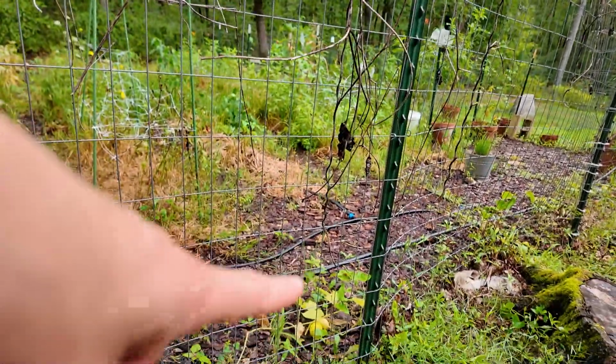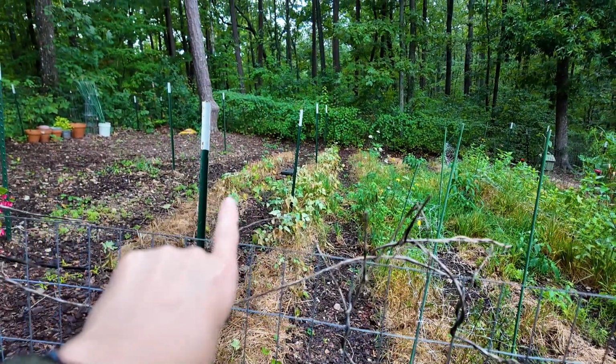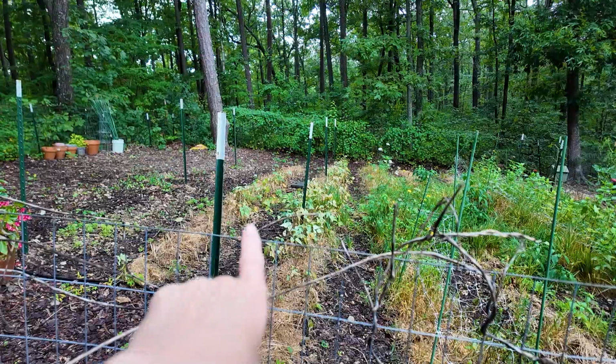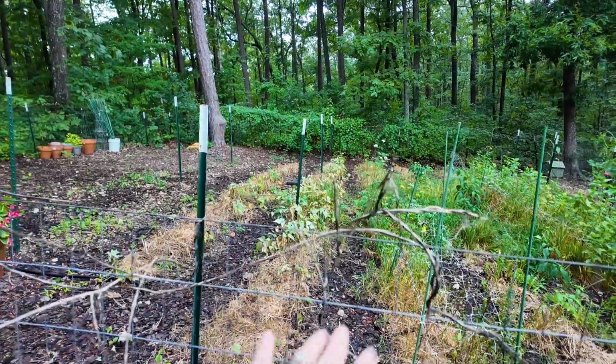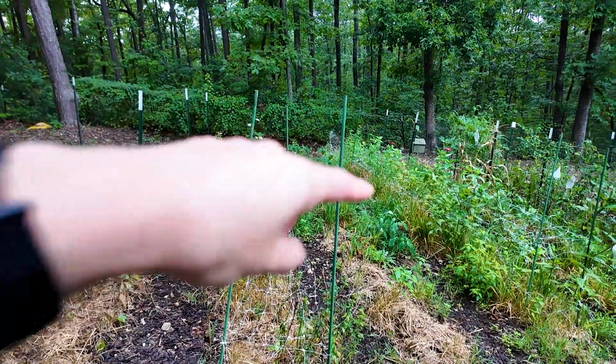Here we've got our sad cucumber plants that never made it up the trellis. Part of the problem was, so the green beans, I could have harvested them again, but I need to pull them. I put the straw down like I did. I did not make sure I did not get straw that had weeds in it. And it is taking over.